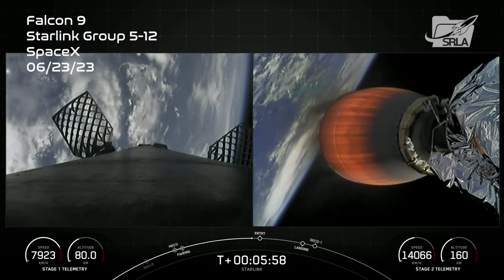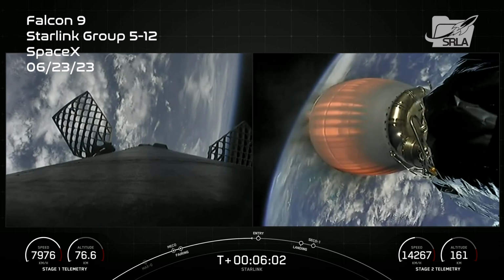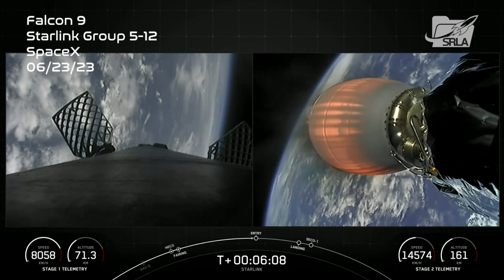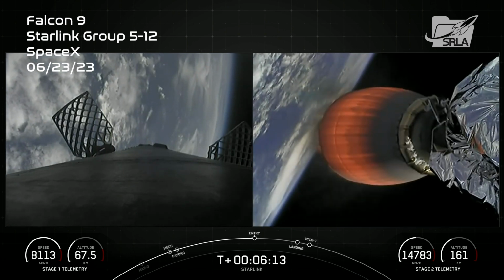On the left side of your screen, you can see those titanium grid fins on the first stage. Those measure about 4 by 5 feet, and they are the primary mechanism that we use to control the booster during its descent. Both stages on a nominal trajectory. Stage 1 FTS is safed.